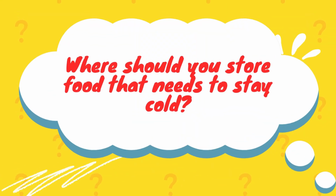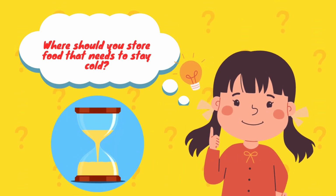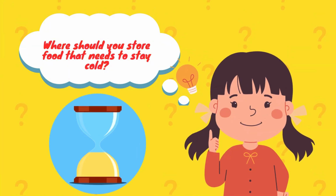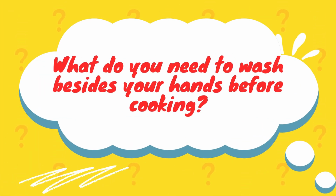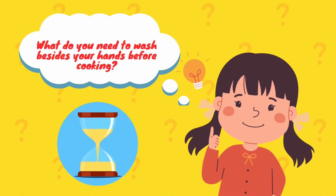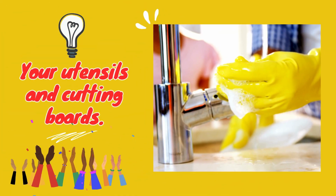Where should you store food that needs to stay cold? In the fridge. Keep up the good work and don't forget to keep track of your score. What do you need to wash besides your hands before cooking? Your utensils and cutting boards.